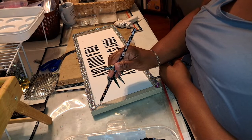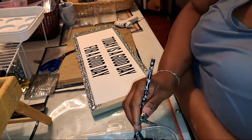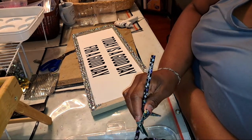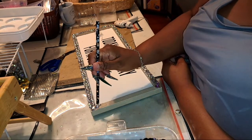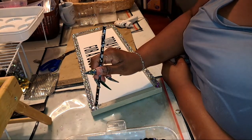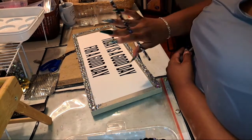So it's different colors though. It's only silver. Actually what it is, it's stones. And you know how stones have that AB look to it? Like, you know. It shines different colors, but it's not actually different color stones. It just shines like that.